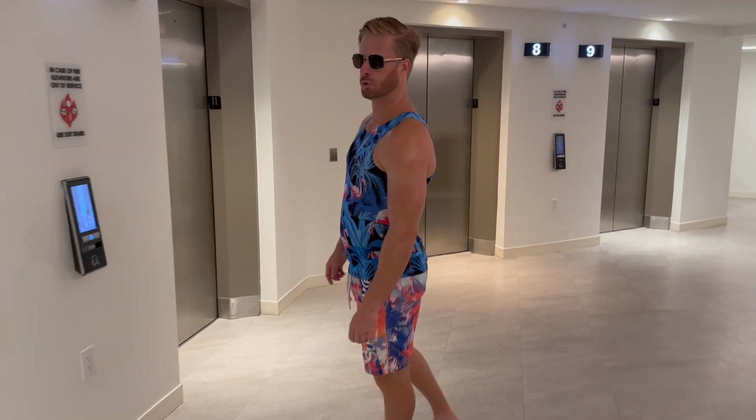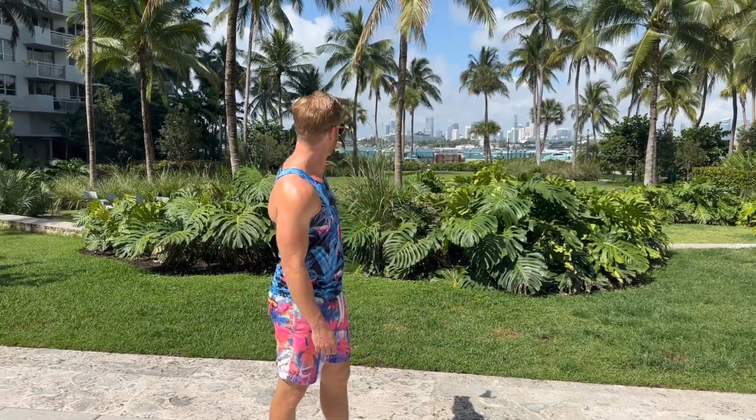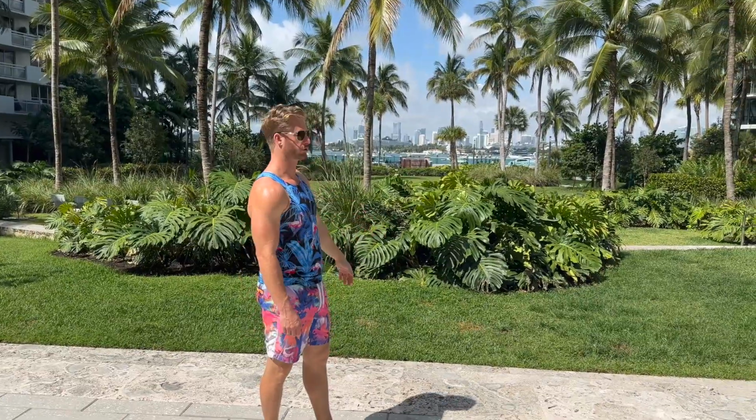Time to go check out the pool. All right, here's the middle of the courtyard. As you can see, Biscayne Bay, nice little courtyard grass area. And we're gonna go to the South Tower where the pool is real quick, okay?